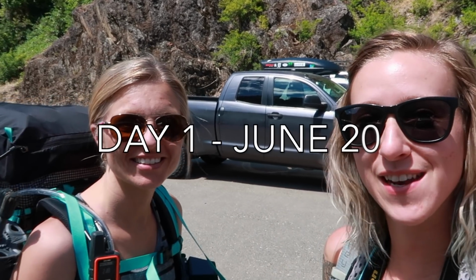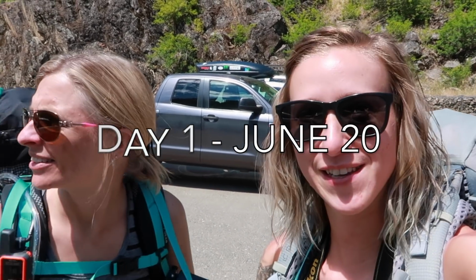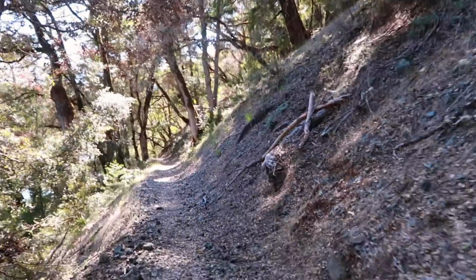We are so excited. We've been planning this for about a year now, and we're gonna head 40 miles down this beautiful Rogue River Trail. It's gonna take us about 3 full days. This is a half day because we drove. We're super excited, and we'll catch you on the trail.